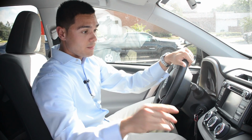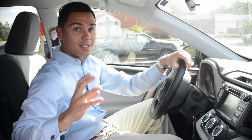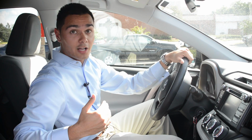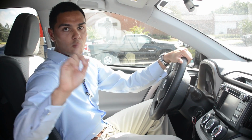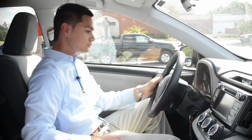And also, it has one more available option that I love. I absolutely love it. It has that message button right here. It looks just like a text message box. And with that, it's going to read your text messages out loud to you. So while you're driving, no more excuses for why you have to pull out your phone, because your car is going to read it to you.